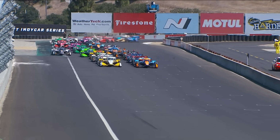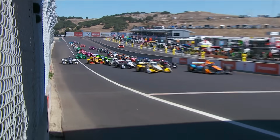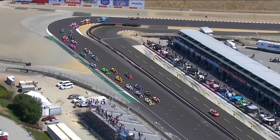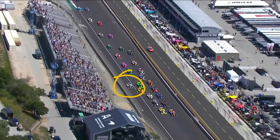There goes Power, Herta to the left in the white and black car. So I don't know about Colton Herta's move there. It's bizarre. I mean, obviously there was a checkup. You know, a jump start is considered pulling out of line before the green, so we're not sure exactly when the green was. You saw Will Power get massively sideways. That's what caused his. Yeah, there's Colton.